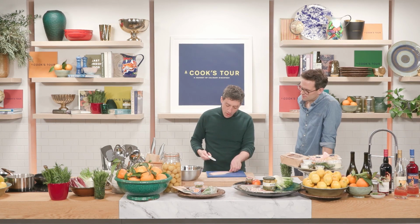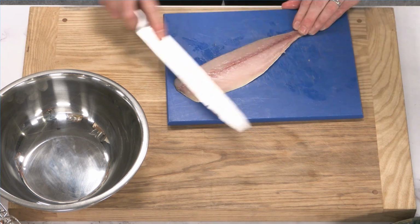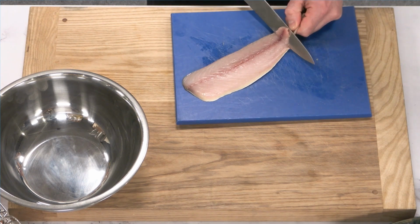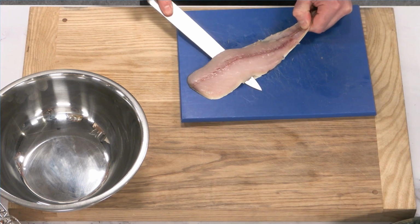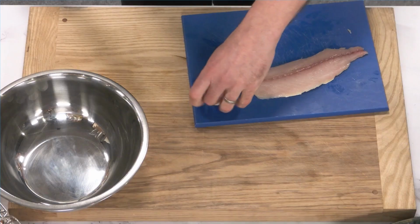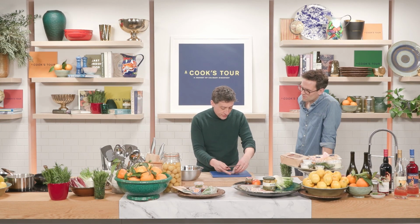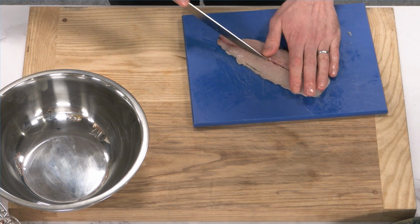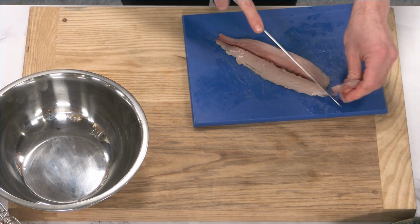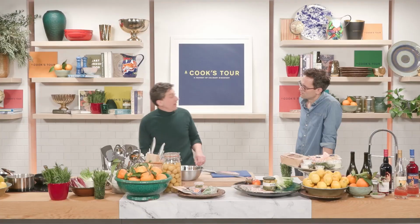So, nice sharp knife. A long one is best, so you can kind of get the whole thing off in one go. Just start at the tail, holding the tail quite firmly, and then just literally sliding the knife under there, like so. That's what you want to do. Simple as. Pop that over there. And then there's a few bones down the middle. So what we want to do is just literally cut out the very centre, like so, and that'll take all your bones out, and that's it. So it's one of the easiest fish to fillet in that respect.